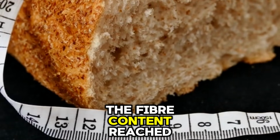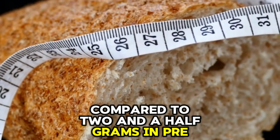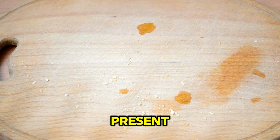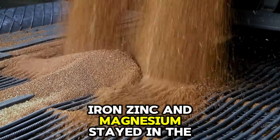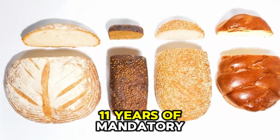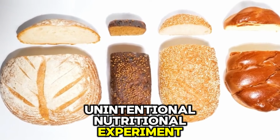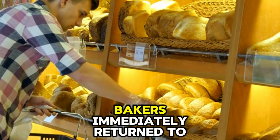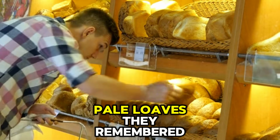The fiber content reached approximately 8 grams per 100 grams of bread, compared to 2.5 grams in pre-war white bread. B vitamins remained naturally present rather than requiring synthetic enrichment. Iron, zinc, and magnesium stayed in the flour where the wheat plant put them originally. 11 years of mandatory whole grain consumption created the largest unintentional nutritional experiment in modern history. When restrictions finally lifted, bakers immediately returned to white flour production, and consumers happily bought the fluffy pale loaves they remembered.